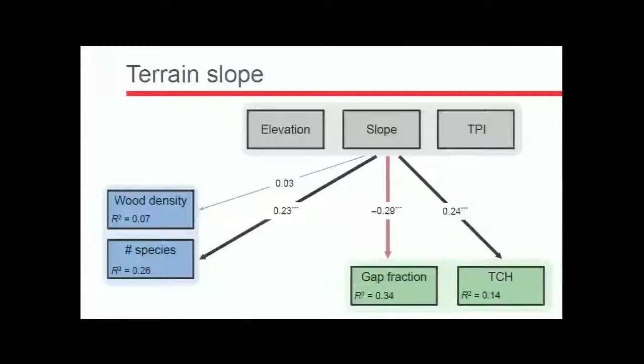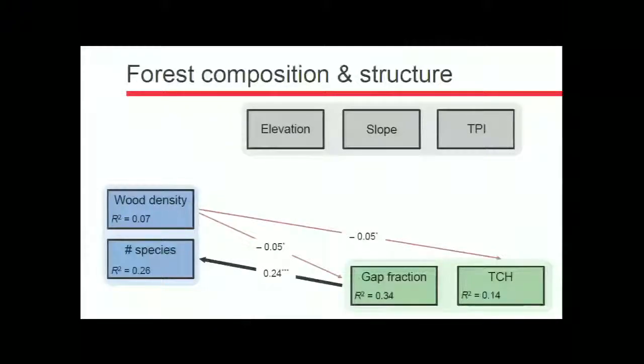But I wanted to show quickly that we're not just looking at that component of the model, but also at the interaction between the composition and the structure. One interesting thing that's coming out is that gap fraction seems to be strongly related to number of species. You might expect that from an ecological standpoint, where you have more gaps, you have pioneer species or new species recruiting in there. It could also be an artifact of the data. Essentially, if we have gaps, we're seeing underneath, so we have access to a wider spectra of trees.